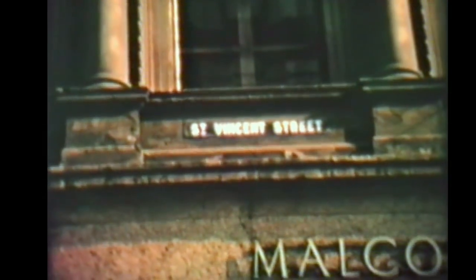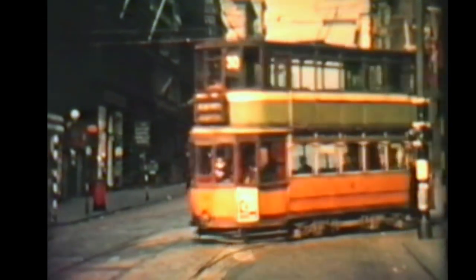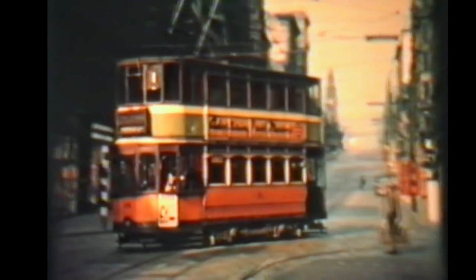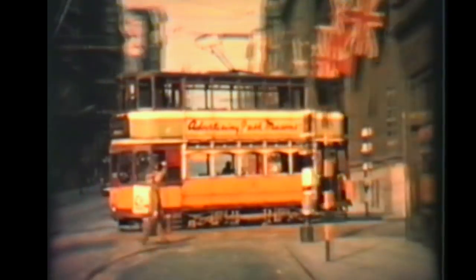Now Route 30 was interesting. It had some of the oldest cars and some of the newest track. At one end there was a 1949 extension on reserved track, but it's worked by these older cars because of sharp curves and tight clearances at the other end of the city. But the following day this area will be jammed tight with vehicles and people, being the main commercial centre of Glasgow.